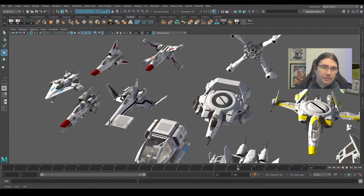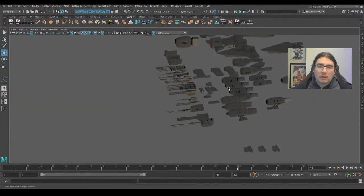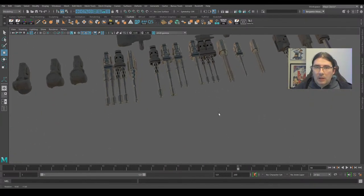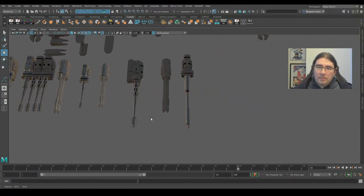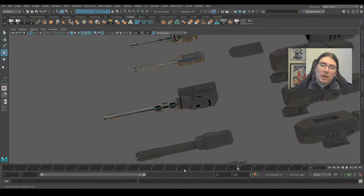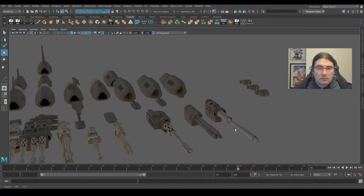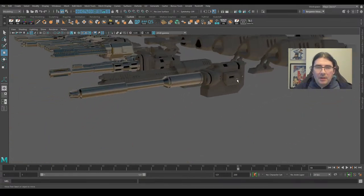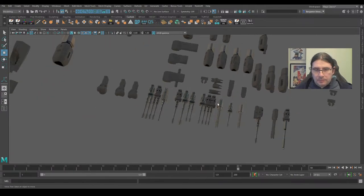So, all right, let's see. What weapon are we going to update today? So, we could work more on our laser. I want to add a couple of tubes and things to it. I feel some of these weapons lack piping, ammunition feeds and that sort of thing.